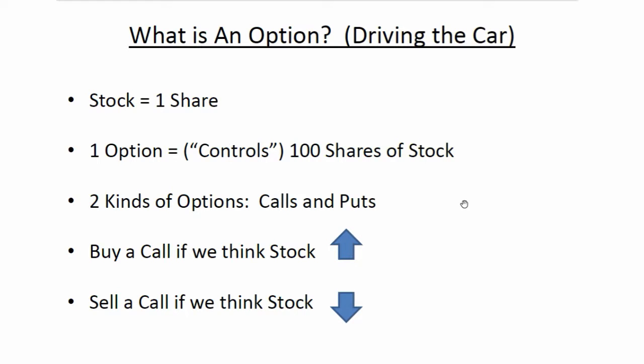So here we're going to go real quickly through what is an option, my usual driving the car analogy. This should all make sense to you. If it doesn't, as I mentioned before, I highly recommend you take my Option Trading for Rookies Understand Options Completely course. But hopefully, if you have a general understanding, that's just kind of a quick refresher.